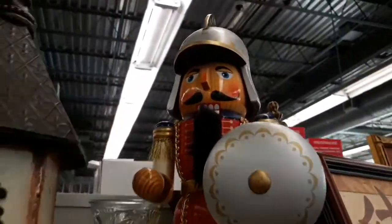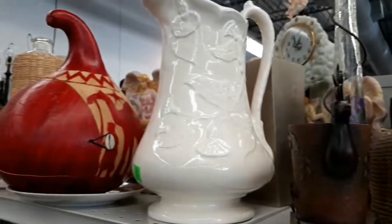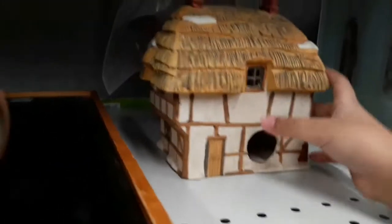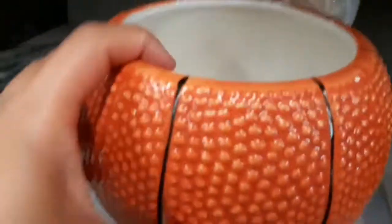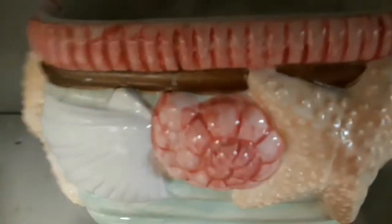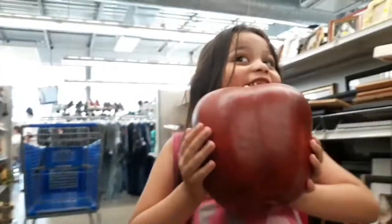Look at this. The mga vintage. Look at this. Bahay kubo, banti story. Bahay ko. Hoy. Look. Ma, look. Okay, hold it. Okay, oh, we got... What's this?